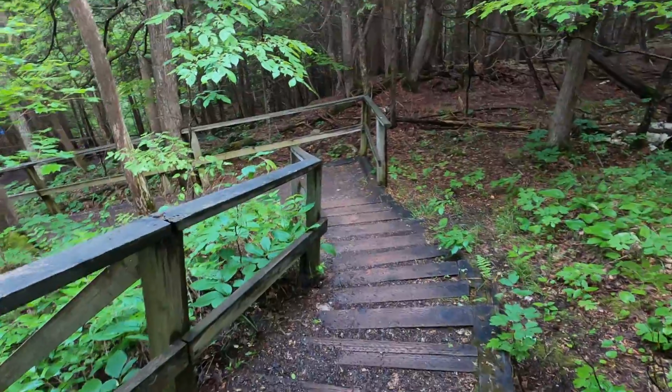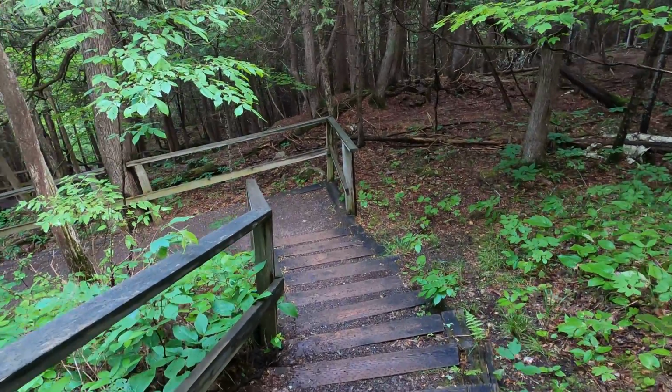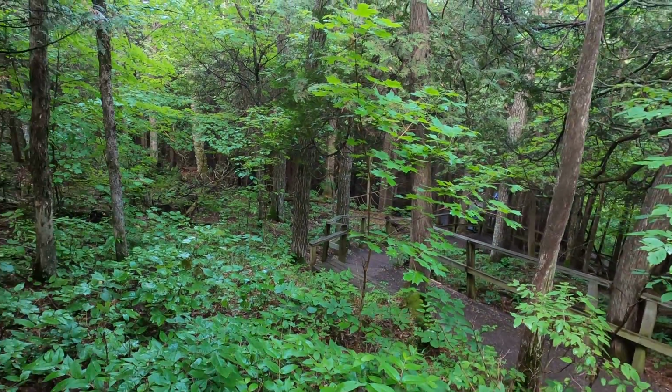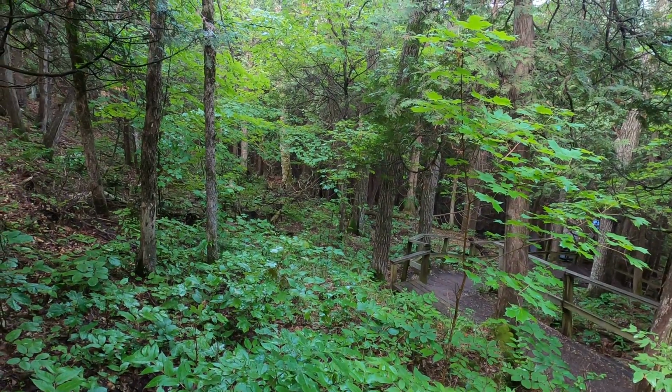Everyone should be aware that on the upper parts of the parking area here, there is a bit of a staircase that goes down to the orchid colony.